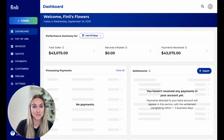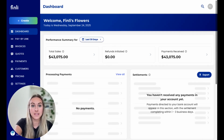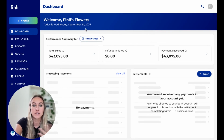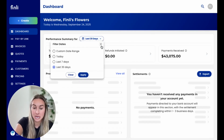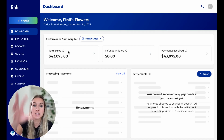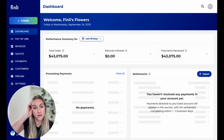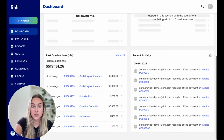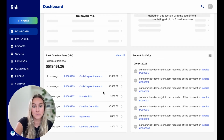next 10-15 minutes here. So when you come into the portal, this is what you'll see. This is your Finli dashboard. You can get a quick overview of your business for the last 30 days or whatever time period makes sense. You'll be able to see all of the payments that you've collected either through Finli or outside of Finli, as well as any payments that we're currently processing for you or any payments that we've recently deposited into your connected bank account. You can also get a quick snapshot of all of the invoices that might be overdue.